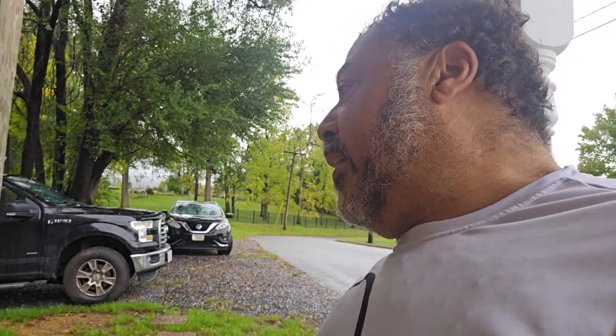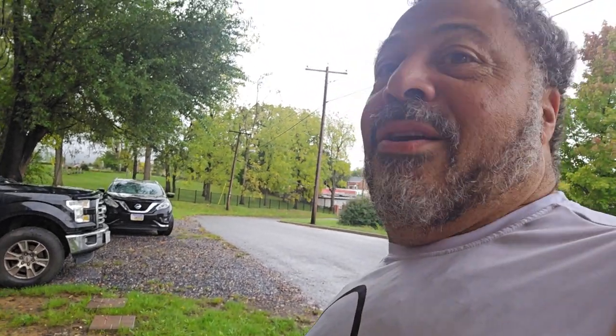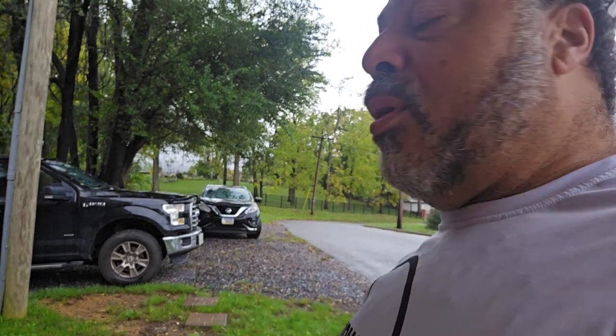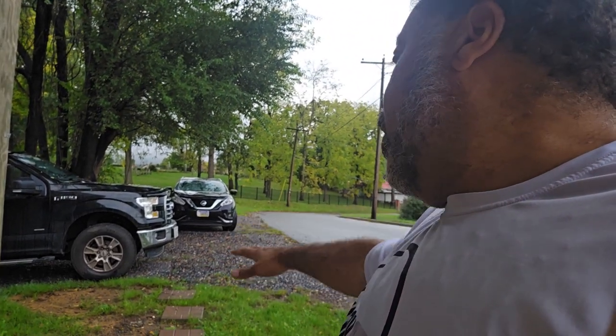And I feel like I am the caretaker, at least while I'm still here, of this piece of history. And I think it's going to be really cool to see that brick walkway with all of the things that have transpired since this house has been here.